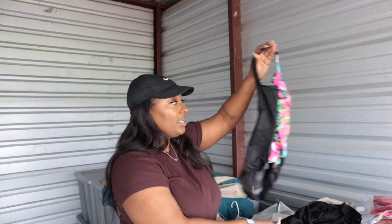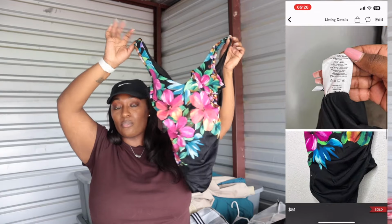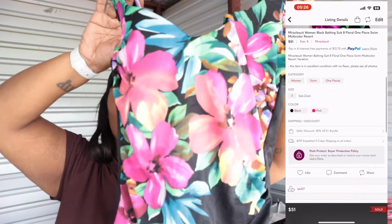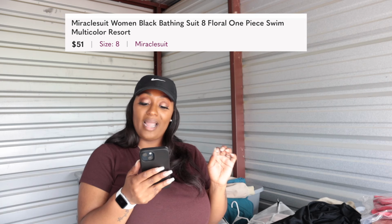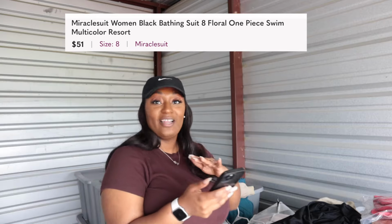Again, this is that brand I just talked to y'all about. This is Miracle Suit. This one actually sold for the price point that I wanted it to sell for, but the only reason why I priced this one up is because it had this floral detail to it, and I thought it was really pretty. So that one I actually sent out an offer to the buyer with LSKS. You already know I love LSKS, and they actually purchased it, so we love that. And this one actually sold for $51 with discounted shipping. This one was titled Miracle Suit Women Black Bathing Suit 8 Floral One-Piece Swim Multicolor Resort. So yeah, I definitely keyword stuff.